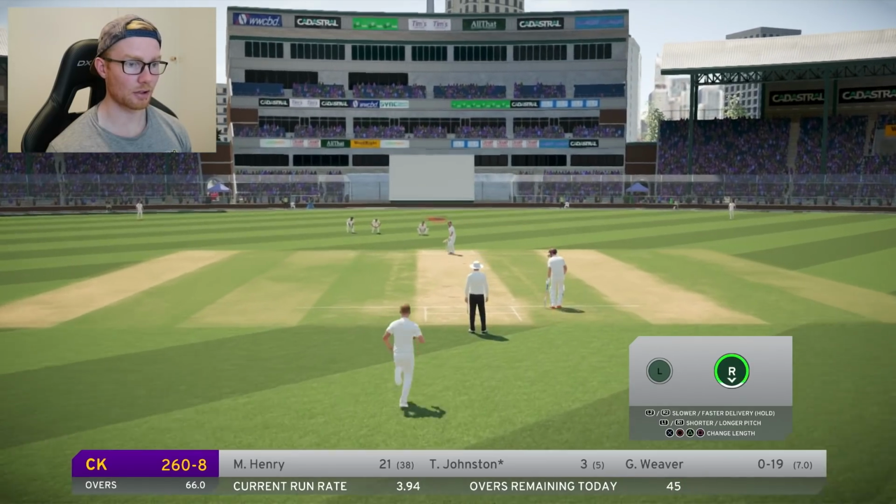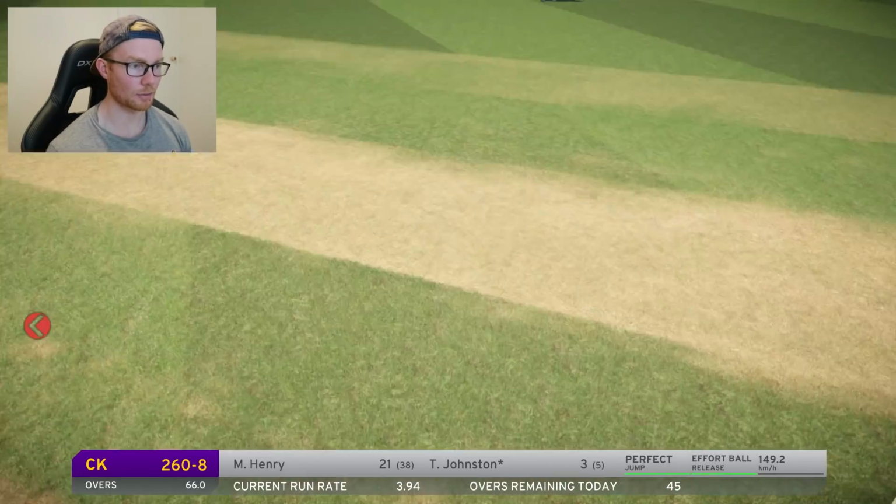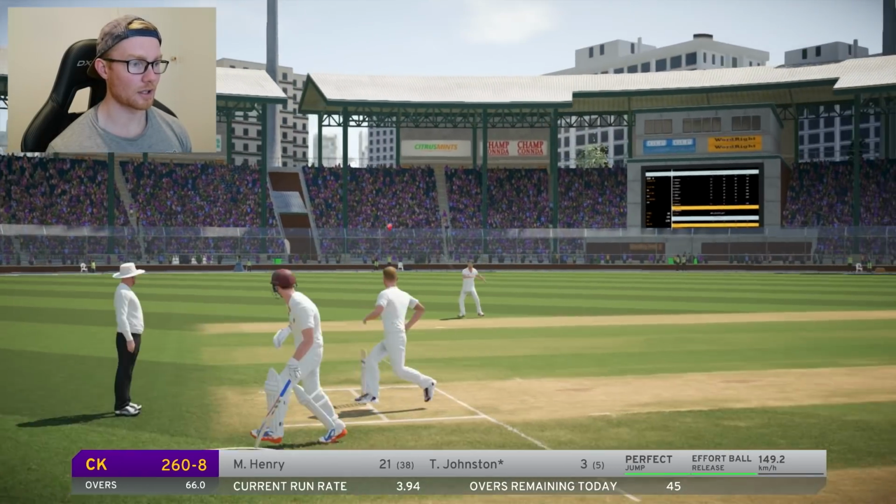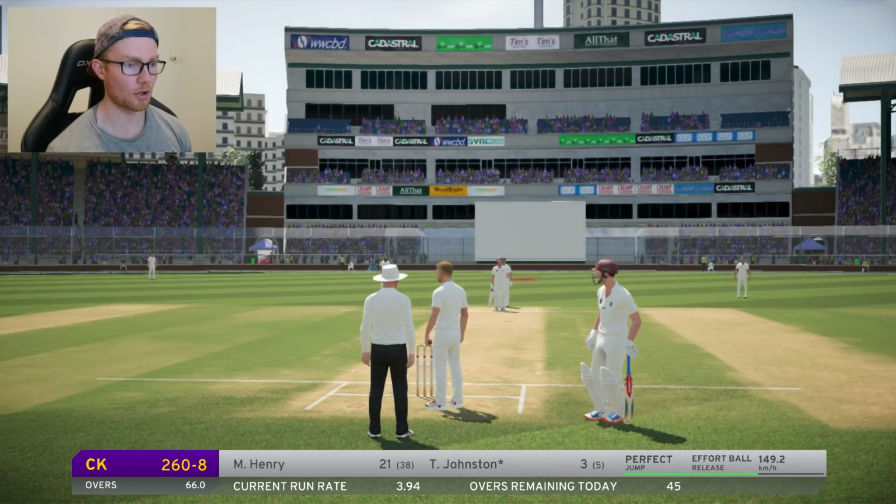Kings 260 for 8. We are bowling to Johnston, and hopefully we can finally pick up a tail ender, because would love a wicket, and this innings has been pretty woeful.